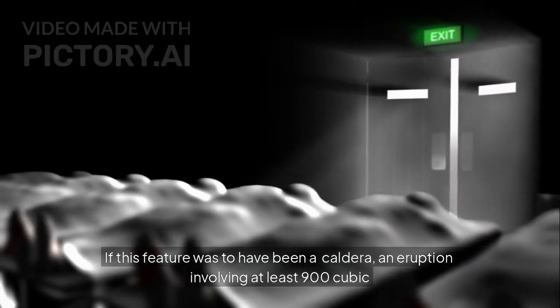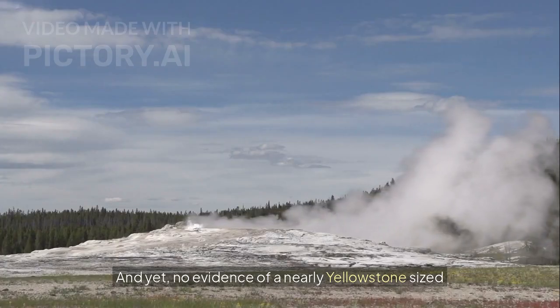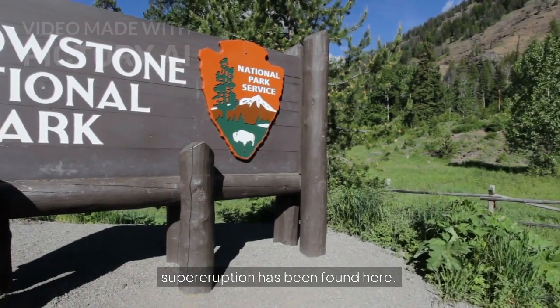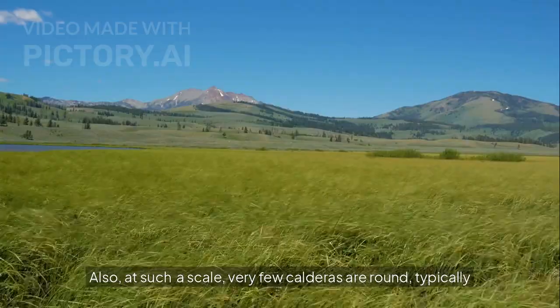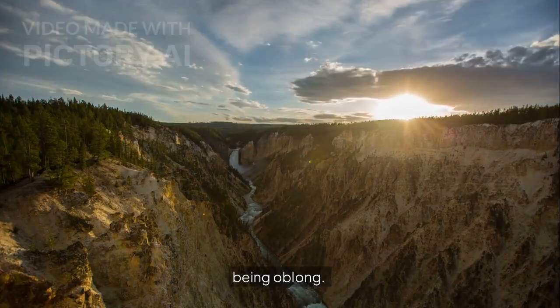If this feature was to have been a caldera, an eruption involving at least 900 cubic kilometers of tephra would have been involved. And yet, no evidence of a nearly Yellowstone-sized supereruption has been found here. Also, at such a scale, very few calderas are round, typically being oblong.